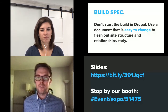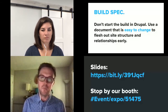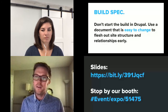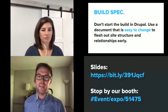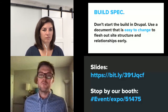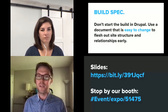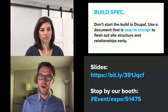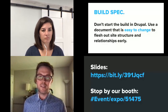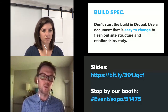So at Elevated Third, we use a doc based in Google Sheets to define all of the naming conventions for content types, components, media entities, taxonomies, you name it, all the stuff that's structured in Drupal goes in this doc. And it works great for us, but it's not necessarily the single best way to approach the planning process. The main point being, don't start the build in Drupal. Use a document that's easy to change that'll allow you to flesh out the site structure, relationships, naming conventions, all of that early on, with a lot of opportunities to change things easily. If you just start building in Drupal with a general idea, you're almost definitely going to end up with issues like mismatched human readable and machine names for fields that are going to make your site a total nightmare to maintain long term.